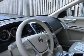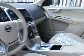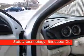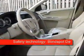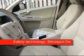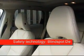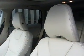The same team of designers works on making the dashboard simple to use, reducing blind spots whenever possible. There is an available system on this car called the Blind Spot Information System. There is also a pedestrian detection system that can be ordered, and additional safety features such as advanced adaptive cruise control and lane departure warning.